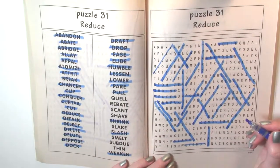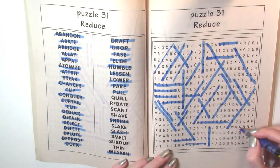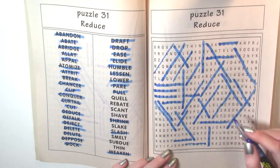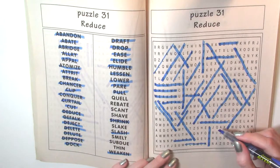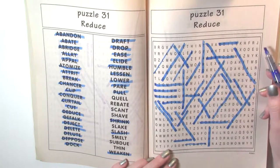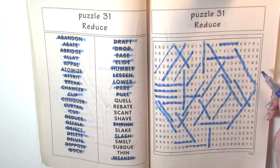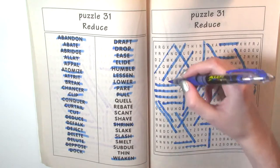Quell. Definitely, yeah. That's a quell. Heard of that one before. Some Q's over there. Quell? There's a U here. No. Should be one of the easier ones because there shouldn't be very many Q's on the whole thing. Although, there actually kind of are a lot of Q's because it's a good filler letter to fill in the places where there's no actual words. Quell. I found it.